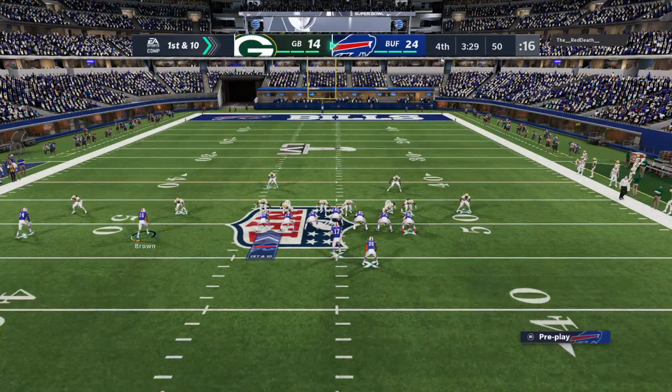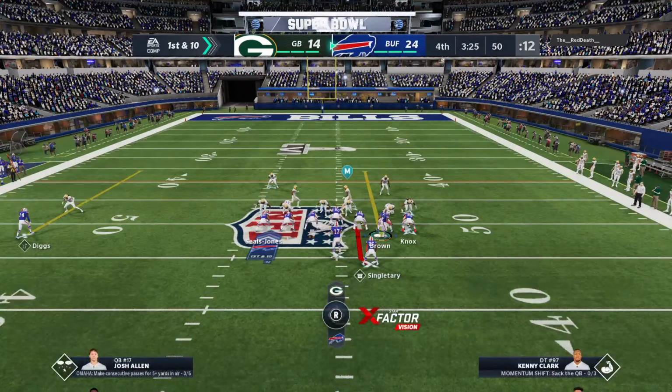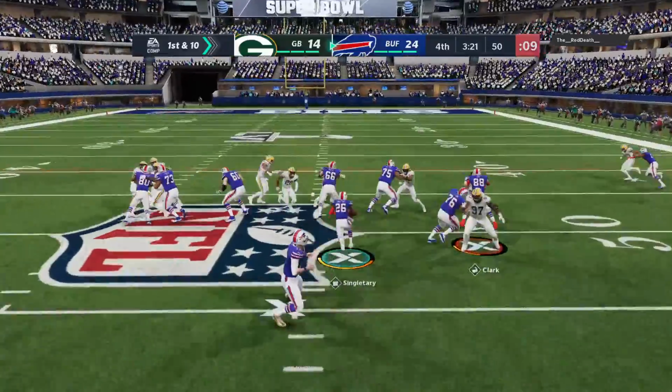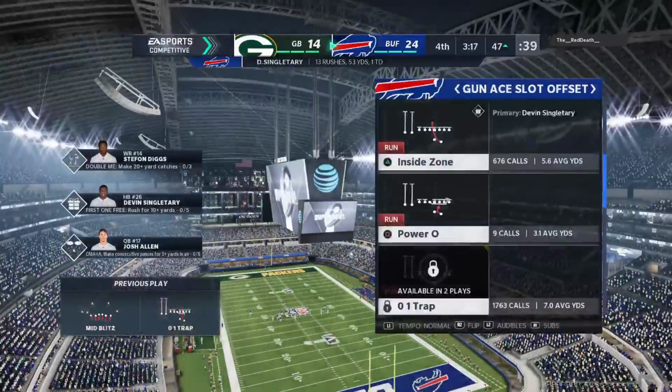Yeah, and really, when you're looking at it, now they've got a fresh set of downs. Look for 2nd down. If they want to take another shot and try and loosen things up, that'd be the time to do it. They'll run on 1st down with Singletary. A gain of 3, 2nd down.